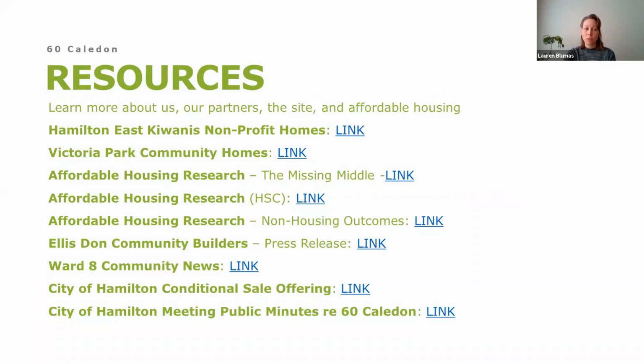So some resources for you to learn about us, our partners, the site, and affordable housing more generally are listed here. This is if you're interested, between now and our next meeting, in looking at who we are, looking at some of the affordable housing research or Councillor Danko's newsletter, all of which periodically have updates and information related to the 60 Caledon development.